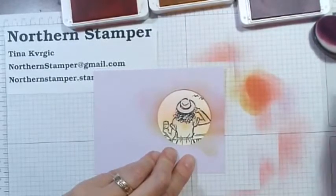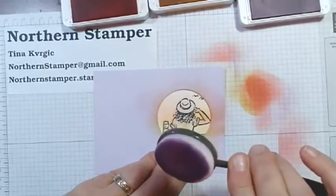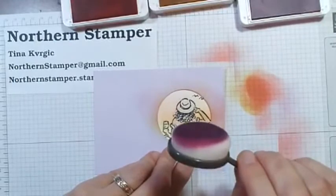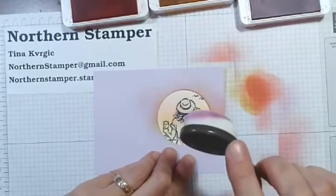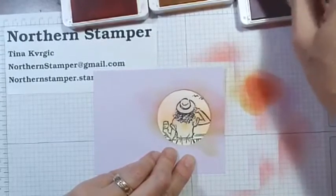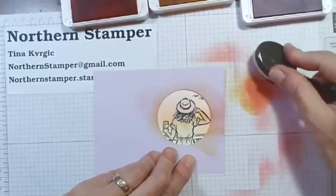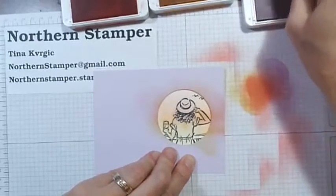So I'm going to move to the next color, which is purple. Oh, Sherry Lou just received her in the mail. You haven't used it. Oh, you're going to love it. Make sure, Sherry Lou, that you take a look at that sampler that is offered for the team members and make that. It is fantastic.